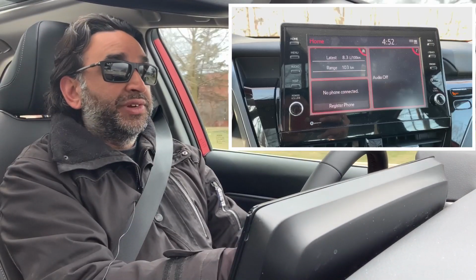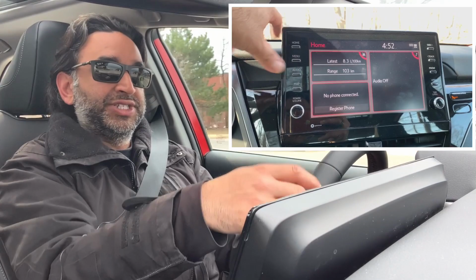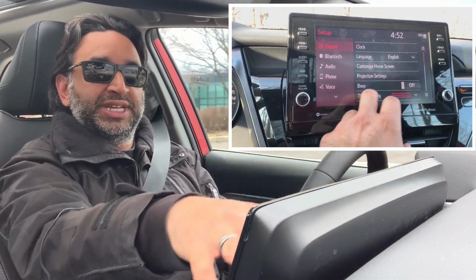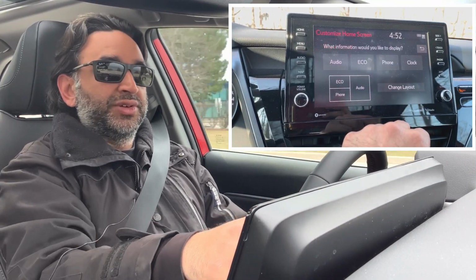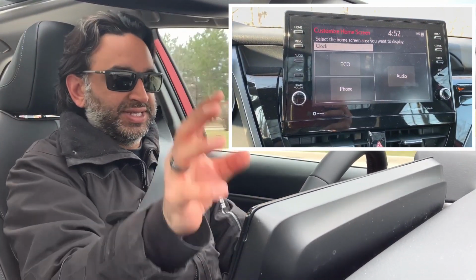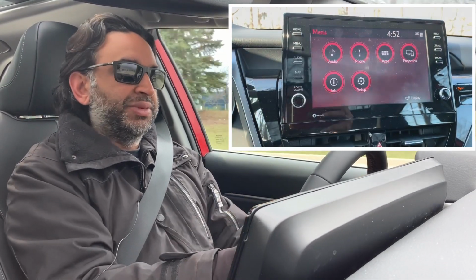The infotainment system is very easy to navigate. It's very easy to reach. So I'm sitting in my normal spot, and you can see I'm touching the top of the screen, which means I can easily get to all of the controls without having to lean forward or kind of move over to the middle. It's centered and everything is right where it should be.